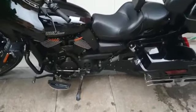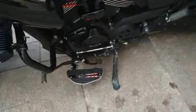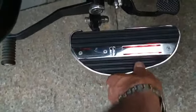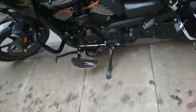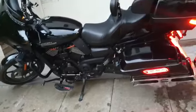So the bike has LED footboards, so the LED glows, and also the footboards are cushioned footboards. So basically this part is soft, as you can see I can press it, so you will not feel any vibrations. It's got a FFC, comes with a heel shifter, very comfortable to ride.